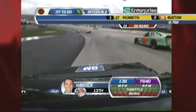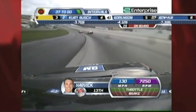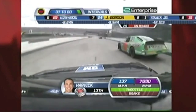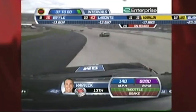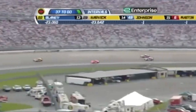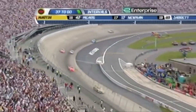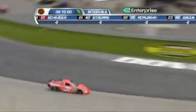Sitting second right now. So he saw 8,200 RPMs. That should be 9,200 RPMs. So he's easily lost 1,000 RPMs down the straightaway. Burton has been running the fastest laps, a 25.4, and Harvick is running 26.6. And Burton is also closing in on Kenseth. He's only a half second behind Kenseth.